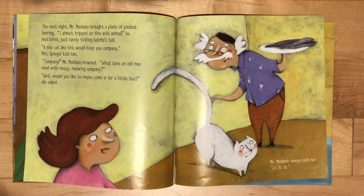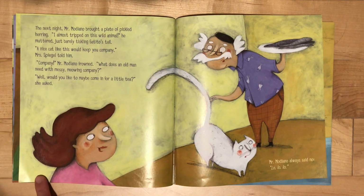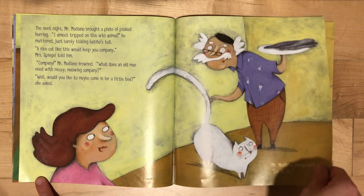The next night Mr. Modiano brought a plate of pickled herring. "I almost tripped on this wild animal," he muttered, just barely tickling Gatito's tail. "A nice cat like this would keep you company," Mrs. Spiegel told him. "Company?" Mr. Modiano frowned. "What does an old man need with messy, meowing company?" "Well, would you like to maybe come in for a little tea?" she asked. Mr. Modiano always said no. Lo, lo, lo.